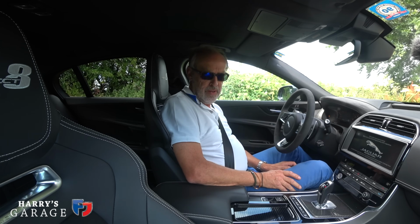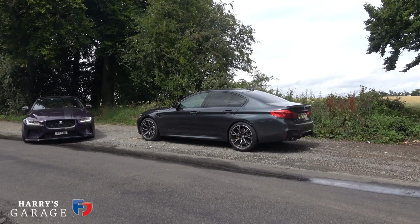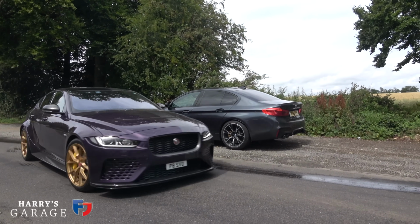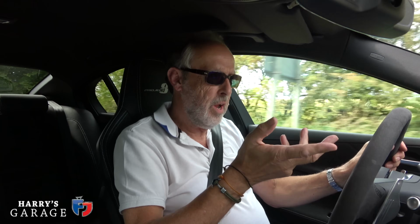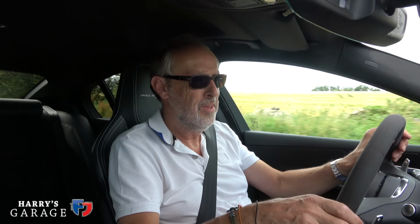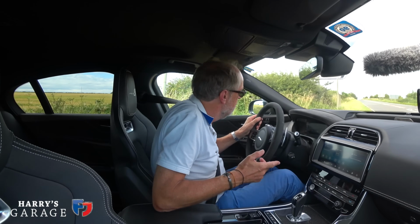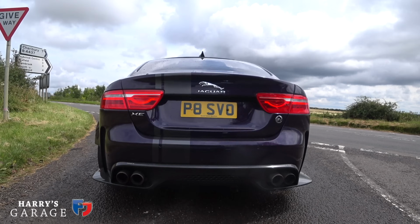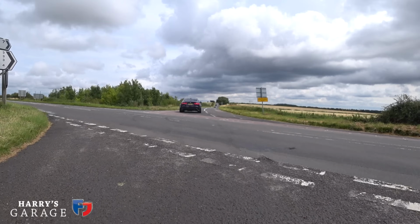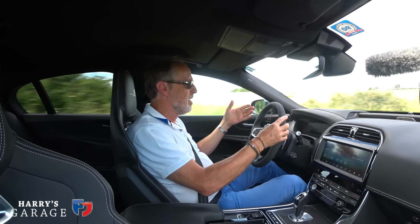push button start, roars into life. Yeah, same sort of gear change. Different rumble as soon as it started up. A normal size wheel, which is nice. Yeah, stiffer suspension, so the first thing you hear is things going on in the wheel arches. Across we go. Oh! And the first thing that hits you, supercharged engine. Completely different feel to the turbocharged. Suddenly it's reactive.